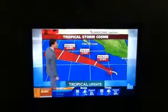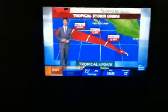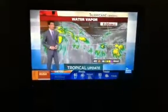But you see this track. It's off to the north and west. That's away from land, so it will generate some swell, some high surf in coastal Mexico. Likely not much more than that. Perhaps a little enhancement in thunderstorms right along the coastline. Eventually, as it continues its track to the west, it gets to the cold water, and it will lose its strength. The warm water is the lifeblood of a tropical system.